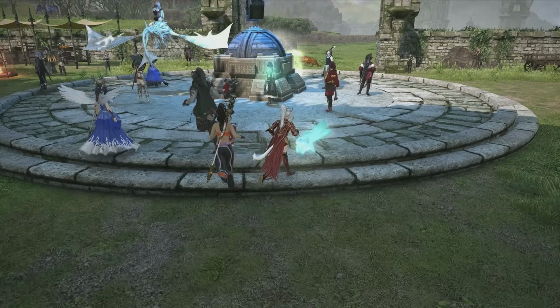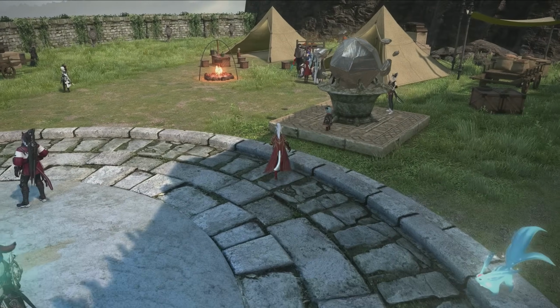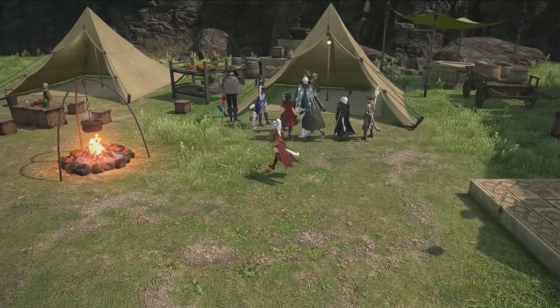Today we're looking at a brand new mount that you can acquire in the new Shades Triangle South Horn. Immediately upon entering the content, you'll see this major aetheryte in the base camp. You'll also find some vendors over by some tents.